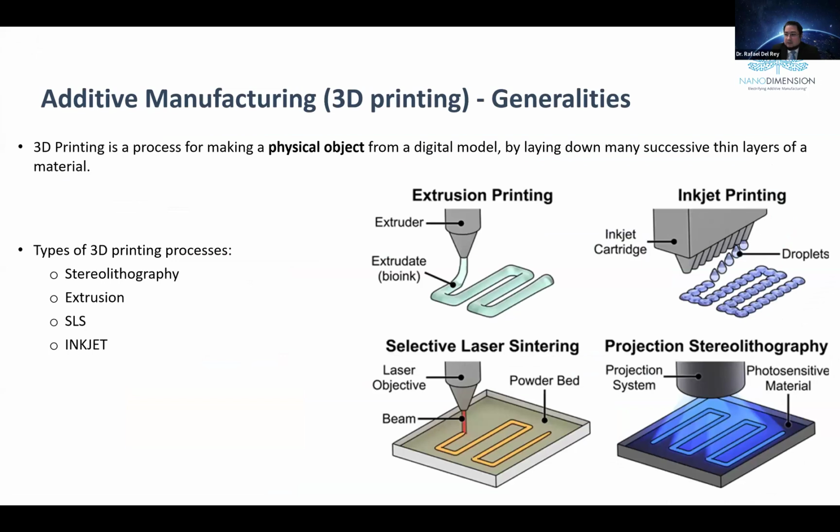To give the generalities of additive manufacturing, there are 4 main technologies. Extrusion printing, that is basically a plastic or bio-ink that is extruded into objects. This is a very simple technology that can be seen in printers that are available for the consumer market. There is selective laser sintering, mainly for metals, where a powder bed is focused with a laser objective, and the beam is solidifying the shapes layer by layer. There's projection stereolithography, where a projection system can be very precise in resolution over a photosensitive material and create shapes, especially with polymers and ceramics.